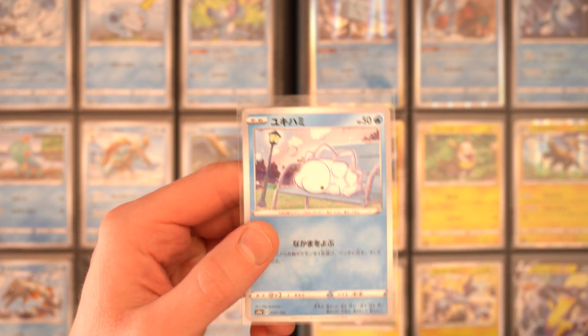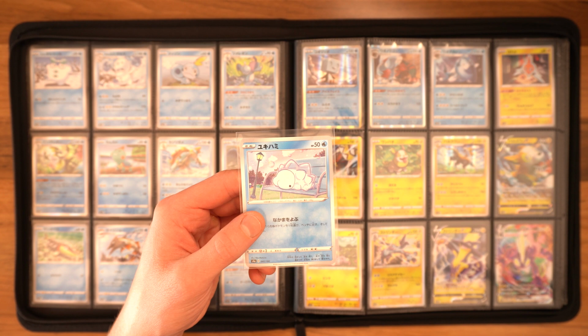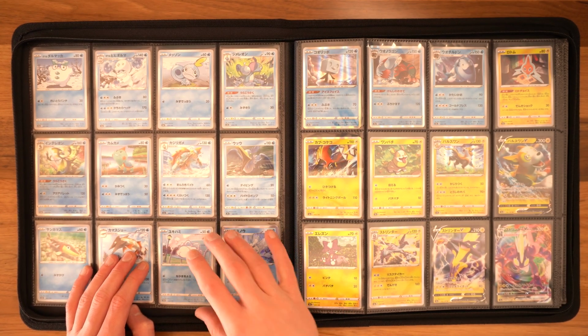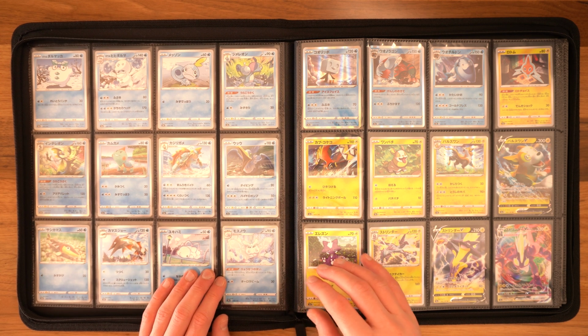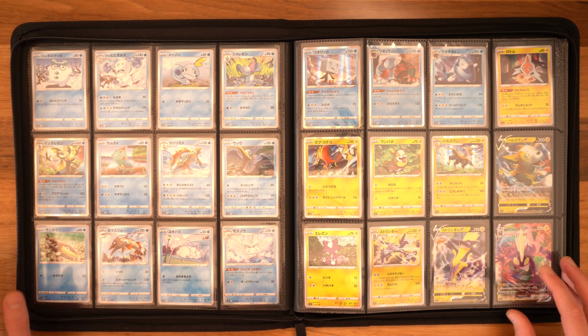Oh, you guys probably know that too. Is it every Pokemon? No, it's not every Pokemon. It's not every card in the base set that gets a shiny. I think it's just a few. Maybe it's commons. You know what? I should have probably done my research before I started filming this video.